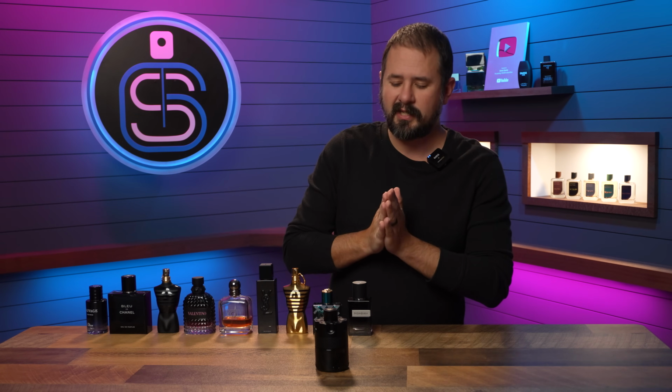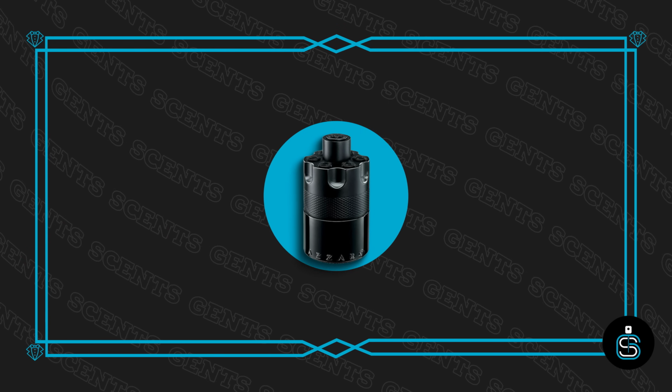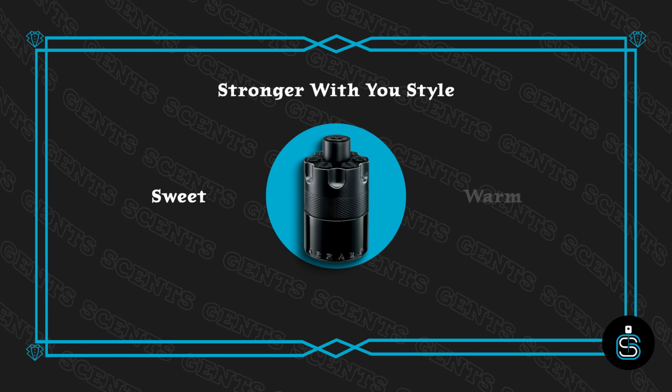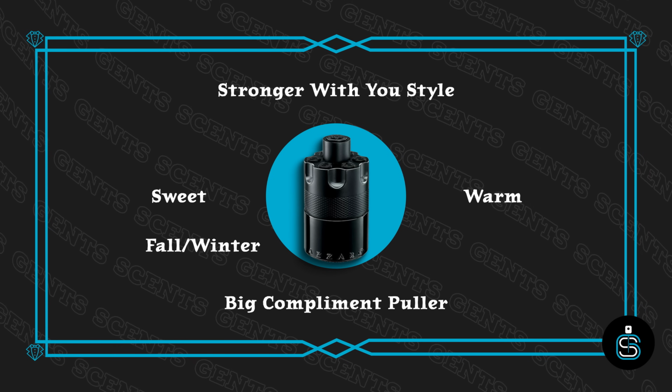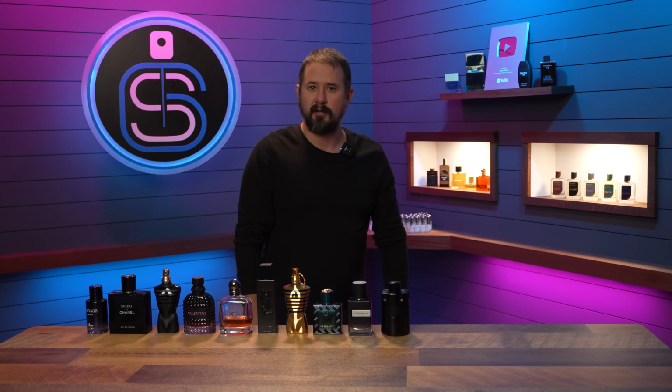And Most Wanted is Azzaro's biggest release right now, kind of in the vein, the style of Stronger With You, with that sweetness, that warmth, great for fall and winter, big compliment puller, selling really well. So that's retail. That's kind of a snapshot of what the retail market looks like.